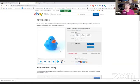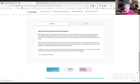The reason I prefer volume pricing, when it's appropriate for the item and it's multi-quantity, is because it's right on the listing. With Promotions Manager, you get a tab at the top or the bottom of the listing. With this, it's right on the listing. I find it drives sales more. So this I like a lot, okay? Now if it's multiple colors, I can do volume pricing. And the other thing, hang on a second, is for similar items with multiple variations.